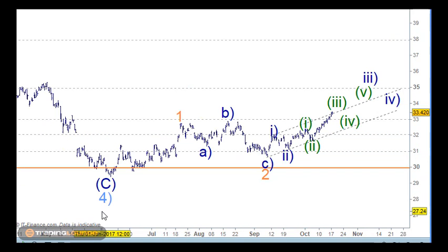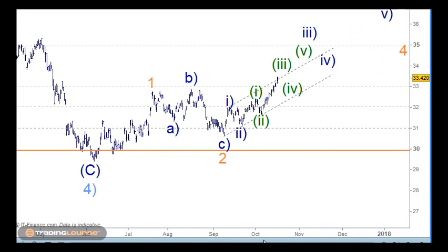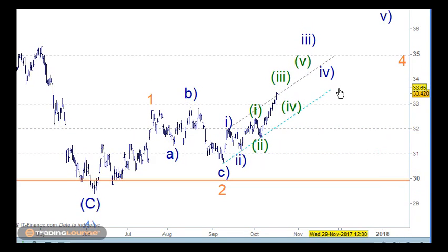So from this low here, looking at this as wave 1, ABC for wave 2, then 1 and 2 here, and then 1, 2, 3, 4 and 5 here for wave 3, then wave 4. This is a little bit like the ASX 200. And yeah, it's showing all the right things.